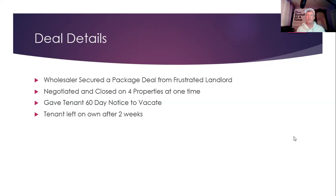Again, the tenant was given the notice, but said, hey, I'm out of here. I was going to move anyway. Now's as good a time as any. They left on their own. They left a ton of junk behind. But again, they left quickly, which obviously allowed us to accelerate our turn time, because I was prepared to wait 60 days before any remodeling was done.